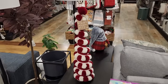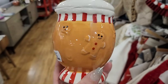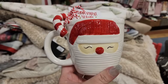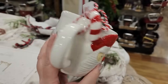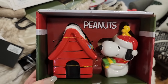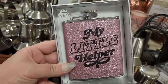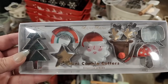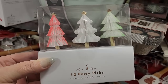$25 on this little puffball tree, how cute. $8, y'all. Look how adorable this is. $7, look how cute that is. The spoon is a candy cane. $13, salt and pepper shakers. $13 on this little tree skirt. $10, it's your little helper for Christmas. $5, look at these adorable little cookie cutters. $5, y'all. I have these from a few years ago and they're adorable.